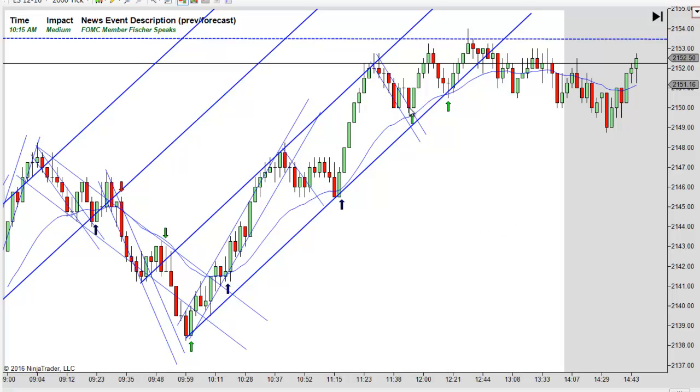And then this is almost another repeat pattern. It does the same thing again. It doesn't get back to the EMA, or it does kind of bounce off the EMA. It doesn't get back to the trend line is what I meant to say. So it's a little bit more risky, so I made it green. And then it pulls back one more time.